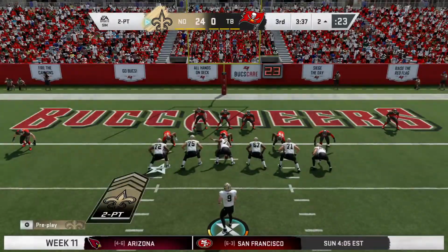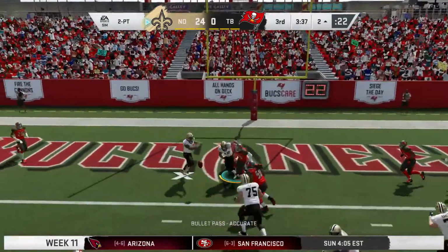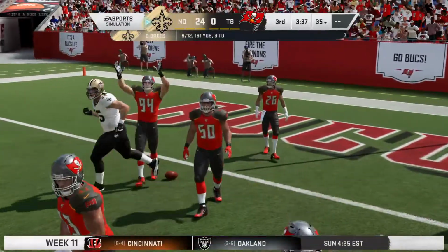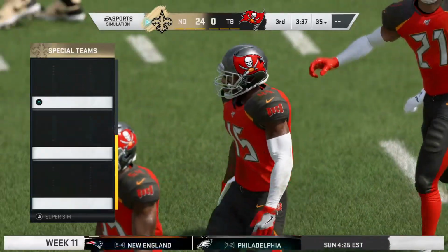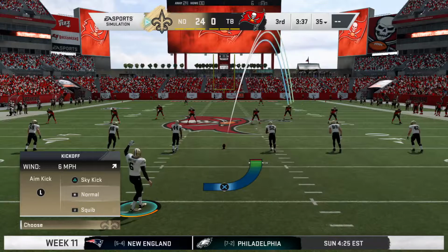Play here for a touchdown. Working from the gun, it's Brees to the goal line, but it's incomplete. Should have been picked. Probably doesn't matter on a 2-point conversion, but still, as a former DB, you want to grab that ball when you can, don't you?